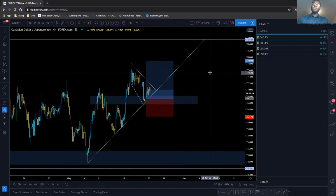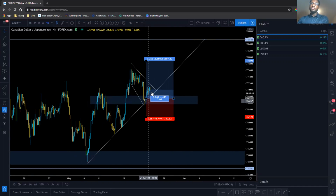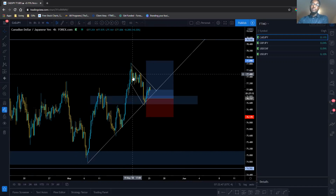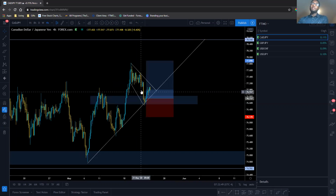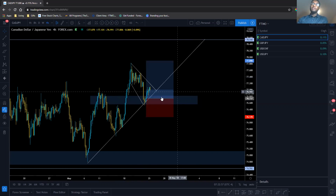So CAD/JPY, first of all, we had this nice, beautiful setup, perfect impulse, nice little correction. Got a little aggressive as it approached the kill zone, but nevertheless gave us our setup and gave us our entry. So looking for that to push up a little bit higher.